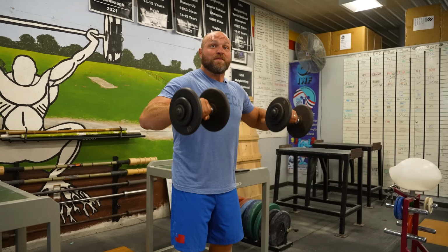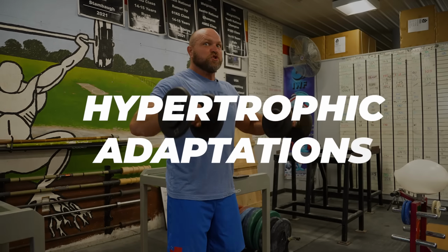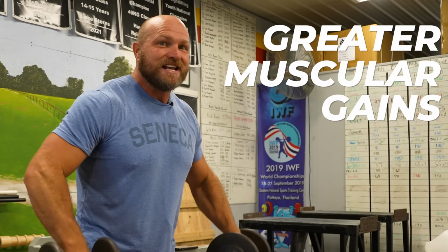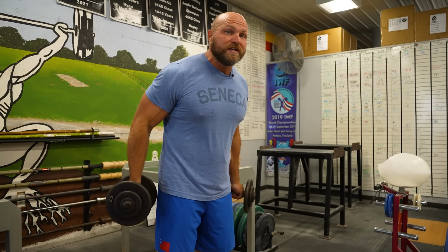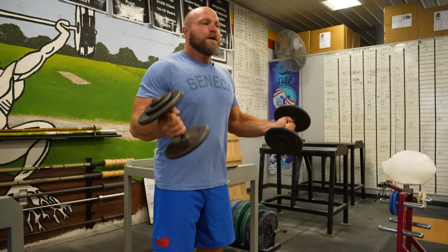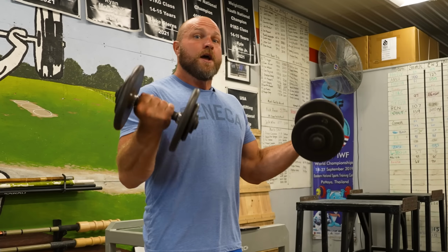So another form of adaptation will be hypertrophic adaptation. So this can lead to greater muscular gains. So your muscle size actually increases, or your joints and your tendons and ligaments actually increase in size because of the mechanical tension provided by the resistance from dumbbells or barbells.